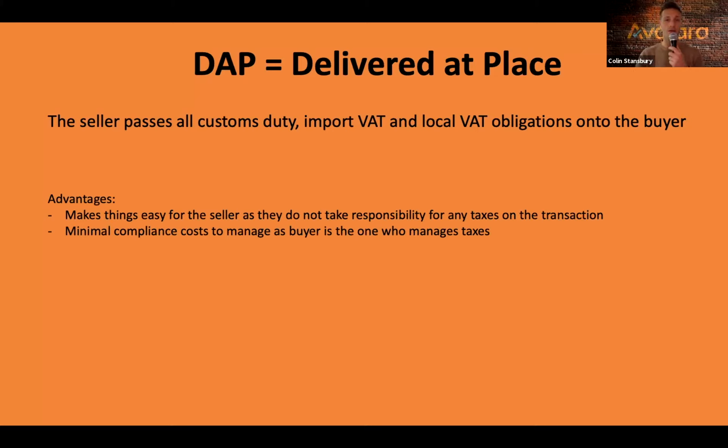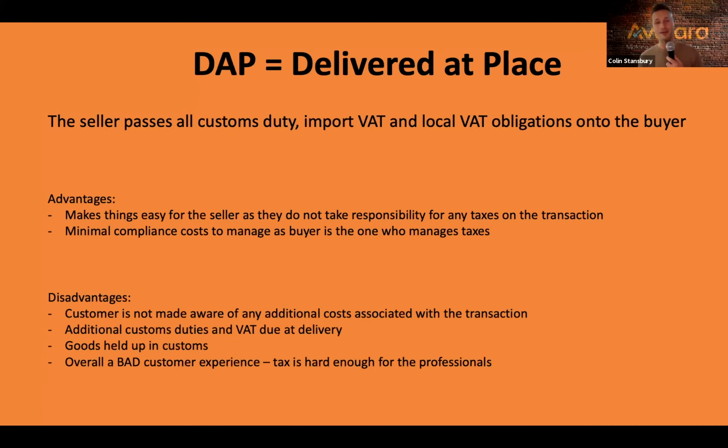Boom. There you go, off to the consumer, because they're the ones who are going to be handling the taxes, right? However, the customer usually isn't made aware of any additional costs associated with the transaction. Remember I was pissed off. I paid it, but I never bought from them again. Additional customs duty and VAT is due at delivery. The goods can be held up at customs if it's substantial value.